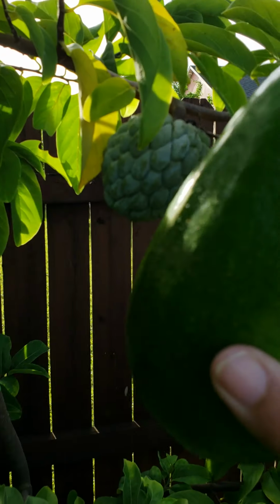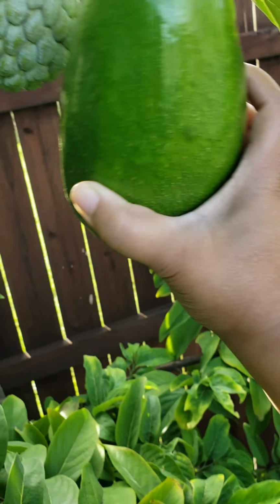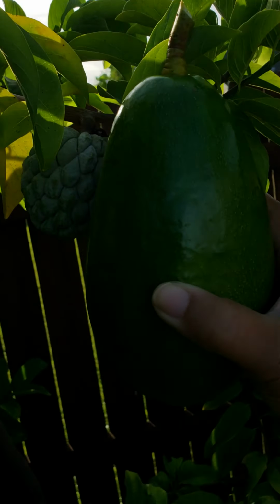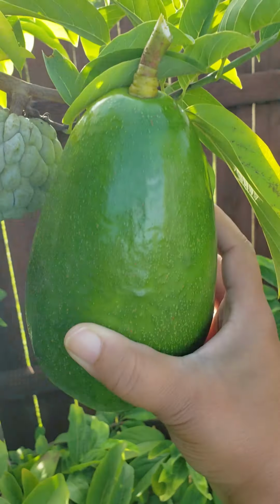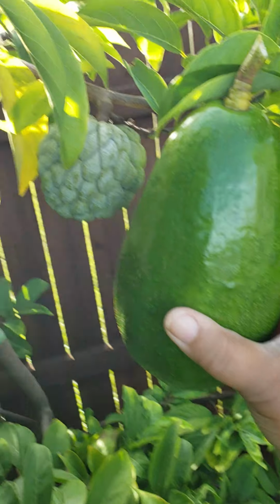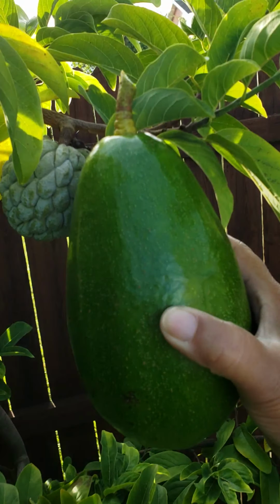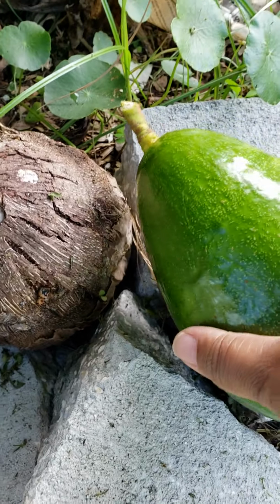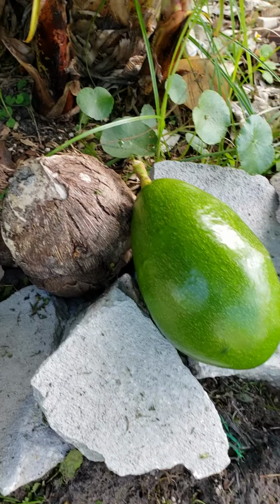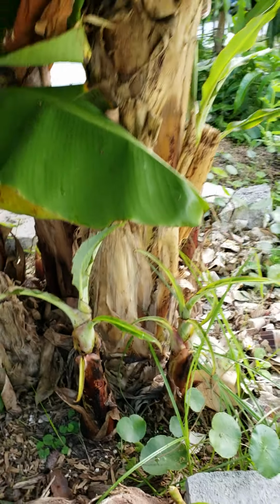Okay, here it is compared to a sugar apple, which is kind of the size of a regular apple, if you're not familiar with sugar apple. But look at that. Oh, this camera. See the lighting. Well, this coconut is decaying, but look at it next to a coconut. It gives it a run for its money.